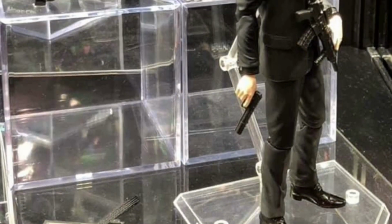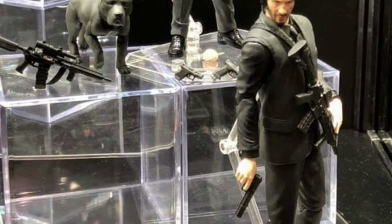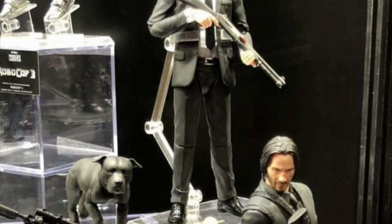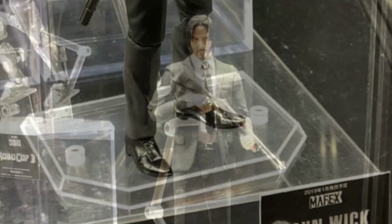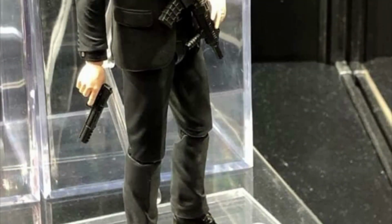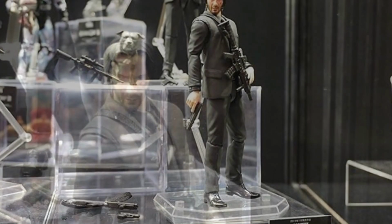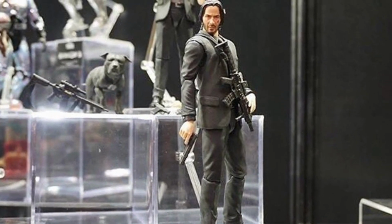And then next we have Mafex's John Wick figures on display. I believe the bottom one is from the first John Wick, and the one on the top with the dog is from John Wick 2. The one that went up for pre-order is this one here with the black shirt from, I guess, the first John Wick movie, which I do have pre-ordered. And it looks like a great figure.